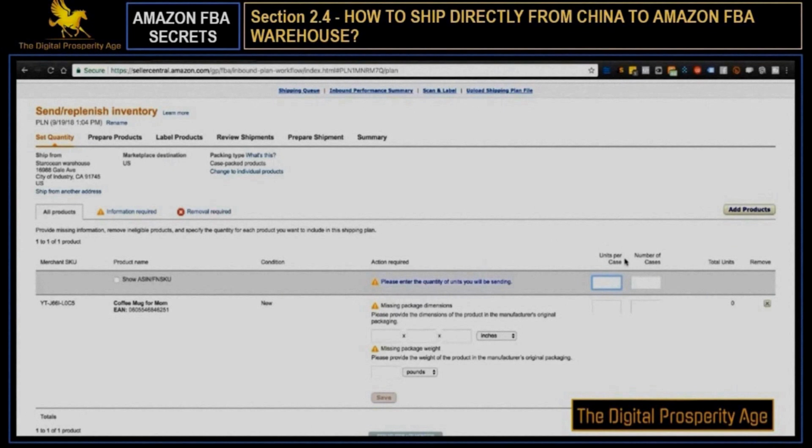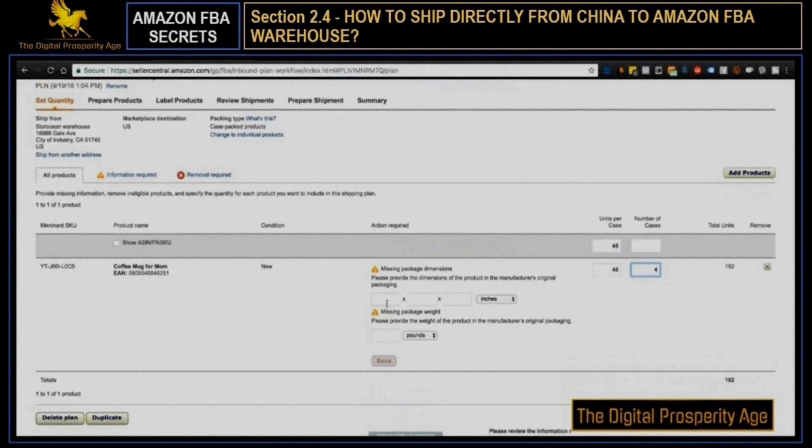the number of cartons that you want to reach that number that we taught you how to do when you're actually inventory forecasting and choosing how many products you want to sell, and factor in giveaways for that 90-day or 3-month period. So let's just assume that they said there's 48 units per case, and let's say that we wanted to buy 48 times 4, then there would be 192 total units here.